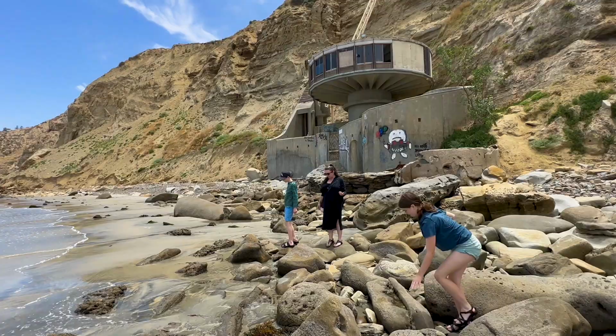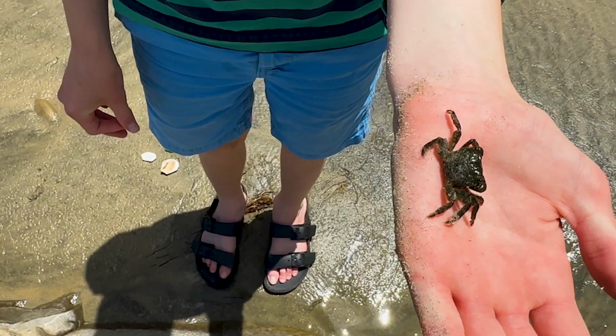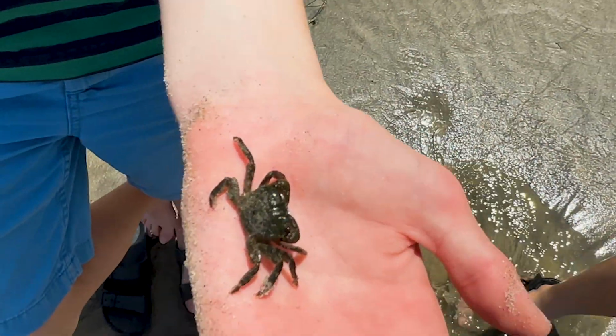No one showed up. There are some good tide pools to explore there, too. There's a crab. What's his name? Sandy.